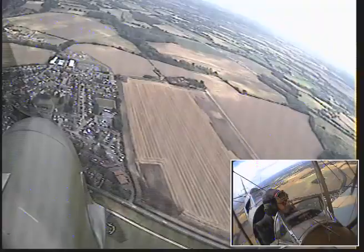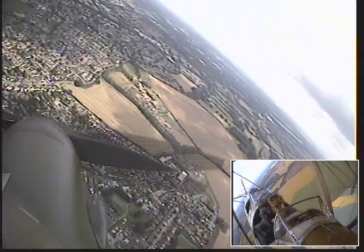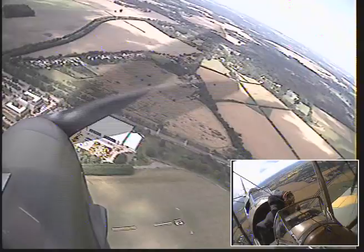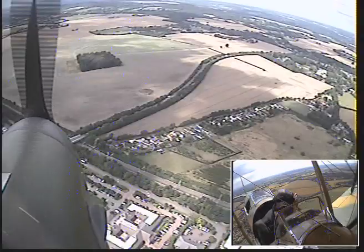Victor, just start descending, clear the screen. Tiger Moth just taking off. I just noticed him. Would that be the chap that helped you hand prop earlier? Sorry, what's that? Would that be the person that helped you start the engine? Yes, I think it is. Yeah, Trevor.